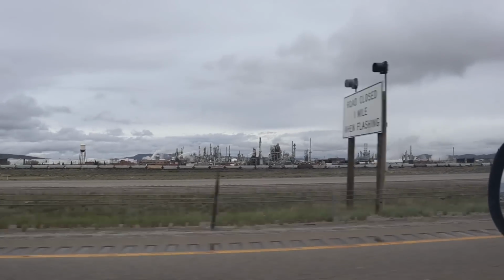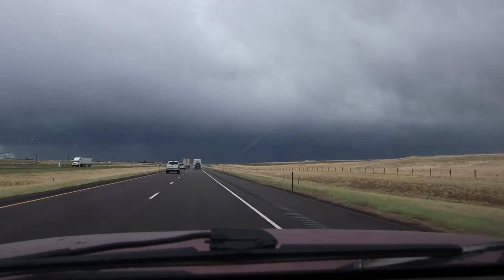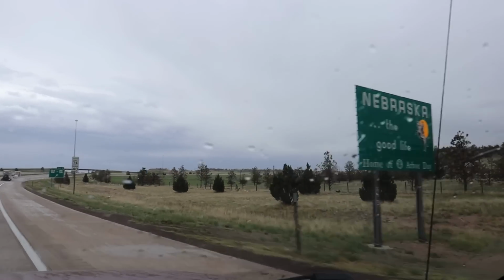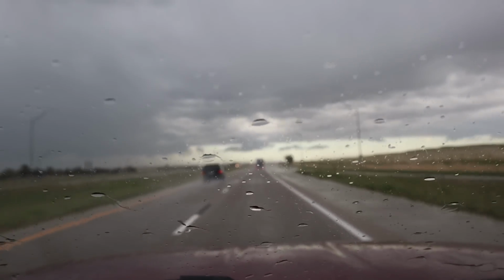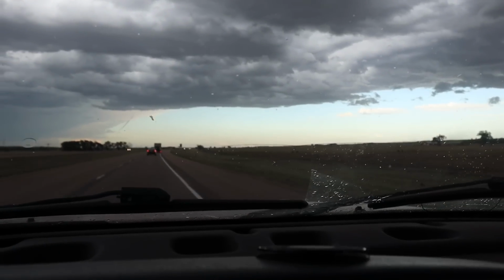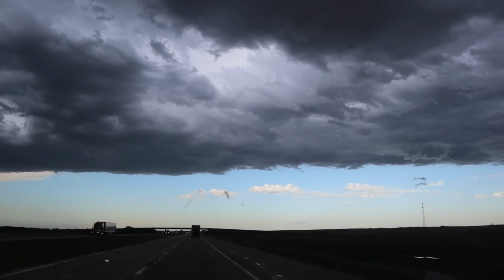And then we hit Nebraska, and about halfway through Wyoming, it started storming, and then we drove through I think 170 miles of bad storms, and then like 27,000 different construction zones and all that kind of fun stuff. And now we're just here in the hotel, gonna go to sleep, and then we're gonna leave first thing in the morning. So we're just heading out from Kearney, Nebraska.